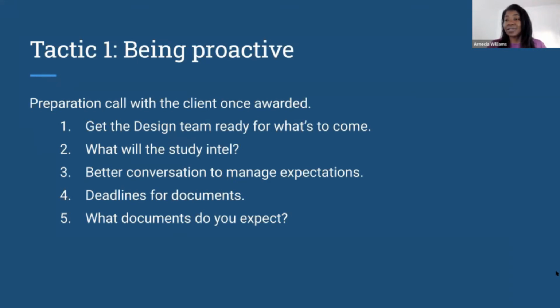Also, provide deadlines for documents. Let's get that up front so that the team knows we need this information so that the VE team can review and have the proper amount of time to actually understand the project. Last, let them know what documents you expect. Next slide, please.